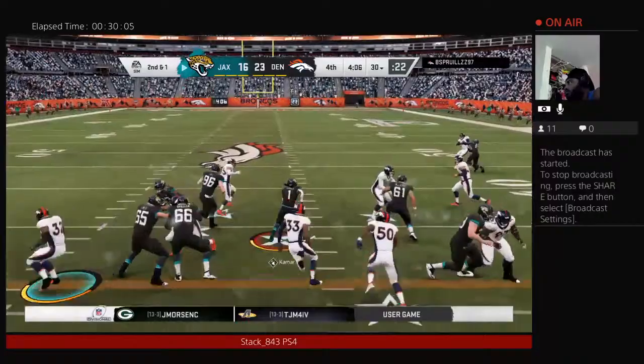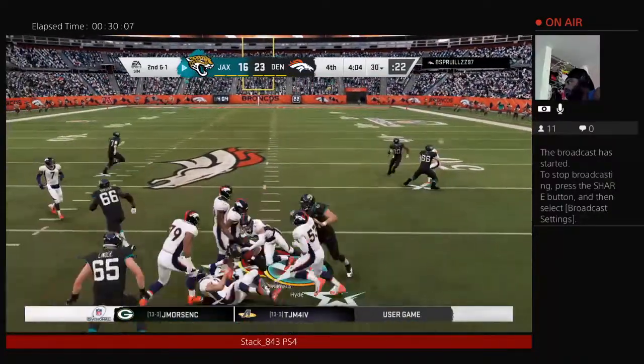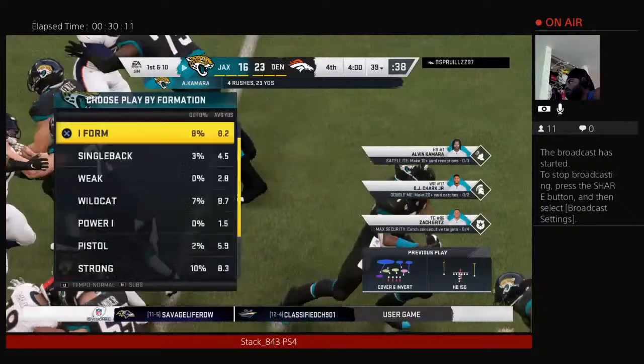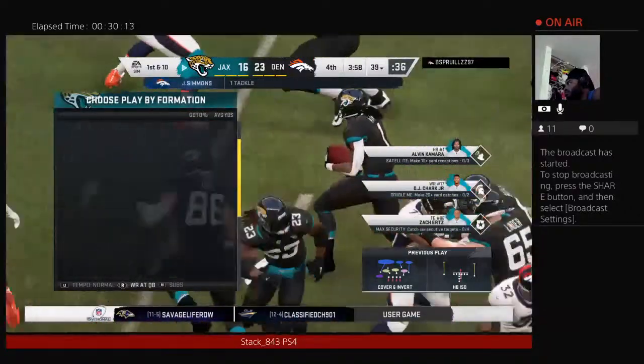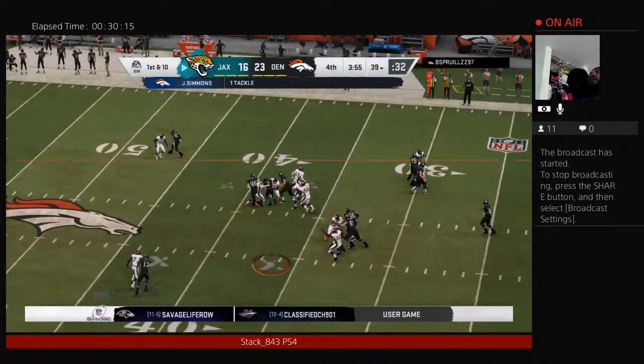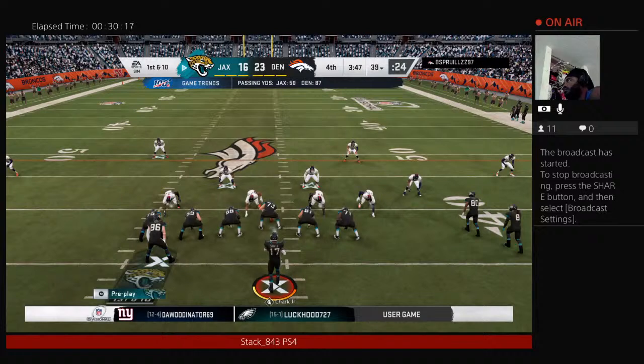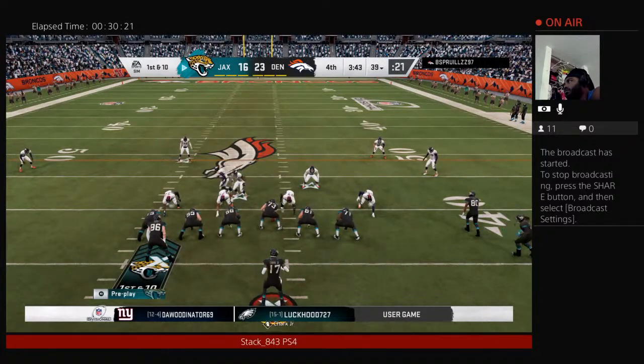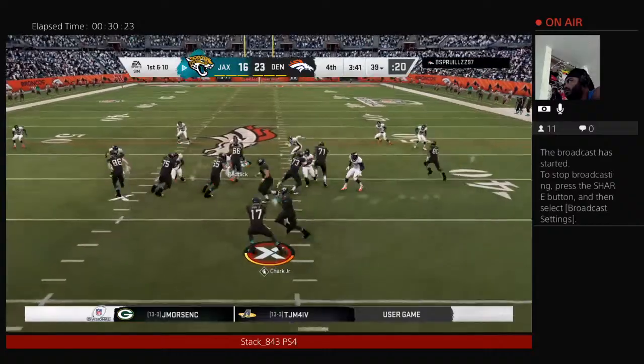They run it again with Kamara, and he'll get it out near the 40 to the 39. 2nd and 1, and people want to run the football. He can't stop the Wildcat. Every back in the league is supposed to do exactly what we just saw there. Pick up the first down. The drive continues as they search for a tying touchdown. Here's 1st and 10.